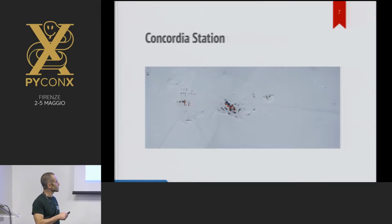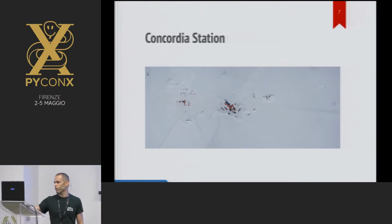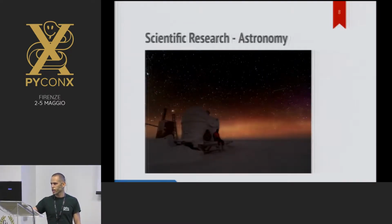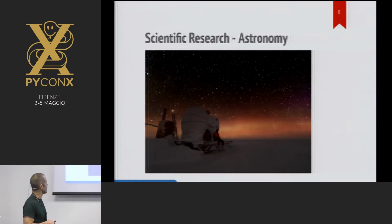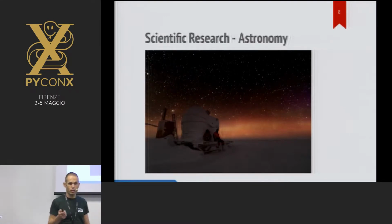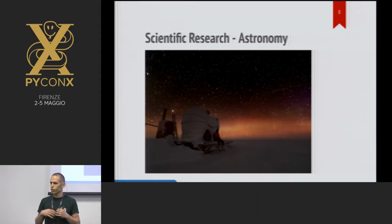Here there is a telescope, here another telescope, and what do we do there in Concordia? The purpose of the mission is to do scientific research. In fact, this is one of the 2 telescopes I showed you before, and this telescope during all the winter season was looking at a particular star because it was looking for an exoplanet. An exoplanet is a planet that rotates around a star outside the solar system.